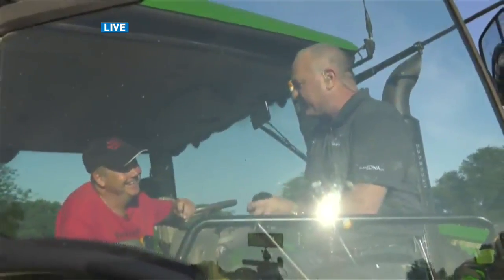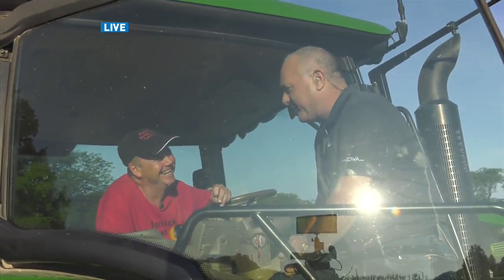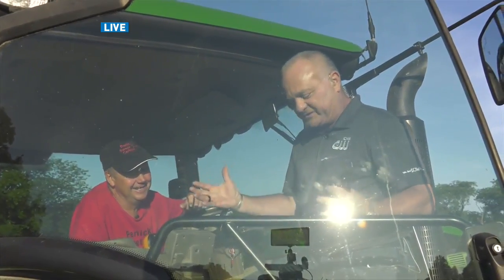Mike, this is what it's all about, isn't it? This is the time of the year for the sweet corn, yes. No question about it. You guys have been hot and heavy. Now, we're up in the cab of his tractor here, and this is the tractor that he uses to follow along as the corn is being picked.